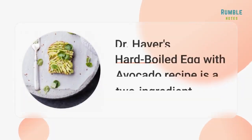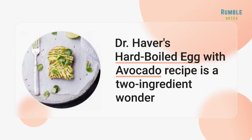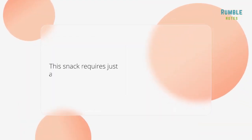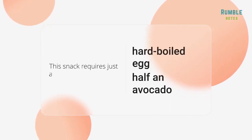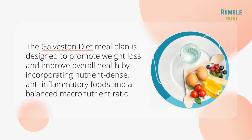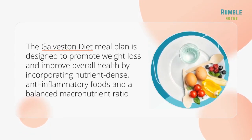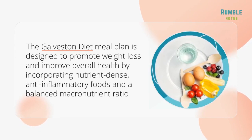Haver's hard-boiled egg with avocado recipe is a 2-ingredient wonder. This snack requires just a hard-boiled egg and half an avocado, which are both rich in essential nutrients like protein, iron, vitamin D, magnesium, and potassium. The Galveston diet meal plan is designed to promote weight loss and improve overall health by incorporating nutrient-dense, anti-inflammatory foods and a balanced macronutrient ratio.